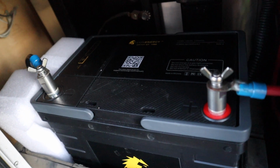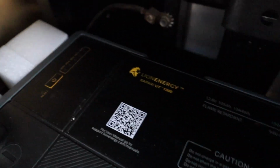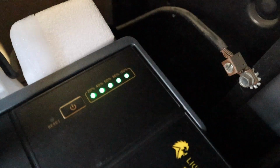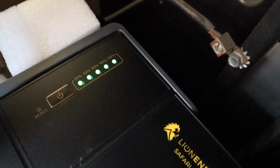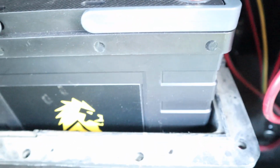It was a little bit smaller than the old one, so I had to take a little bit of the old packaging and just put it right there. That way it doesn't move around too much. But if we just check it, let's see what it's telling us. Yep, we're 100% charged right now, so hopefully it'll make it through the night running the furnace and everything else for us. Really cool battery.